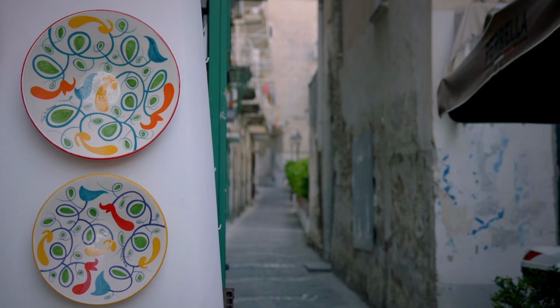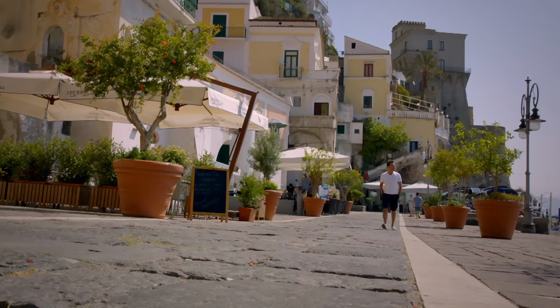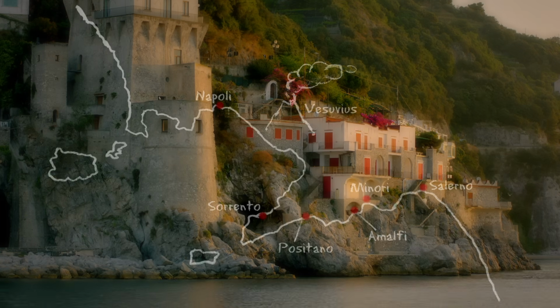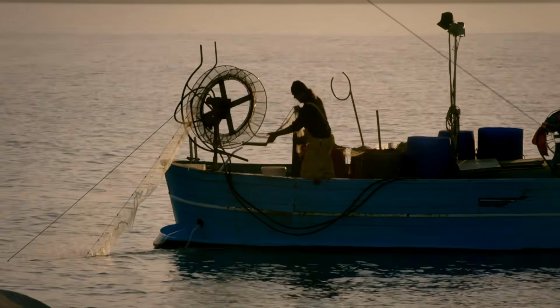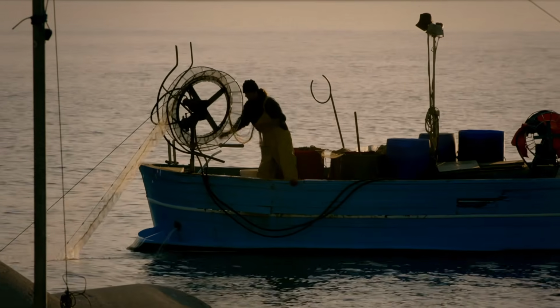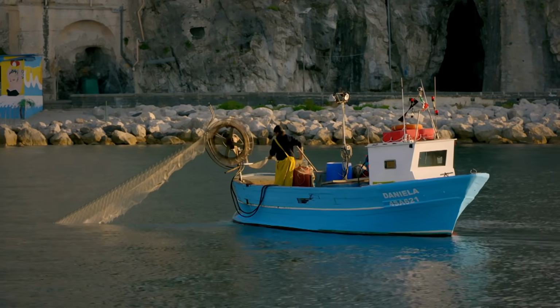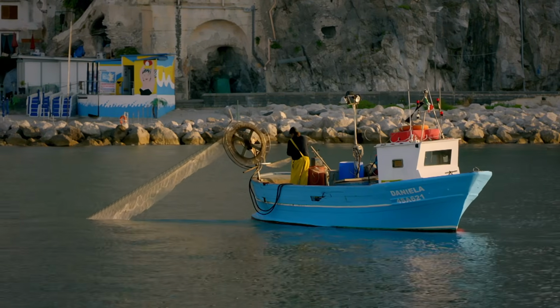This is one place that I didn't visit when I was a little boy, and I'm really excited because to me this little town is food heaven. 7 miles away from Minori, Cetara is at the eastern end of the Amalfi Coast, home to just over 2,000 people. Fishing is at the heart of this tiny community and has made a name for itself, producing colatura di alici, an anchovy oil made from the natural process of salting anchovies.